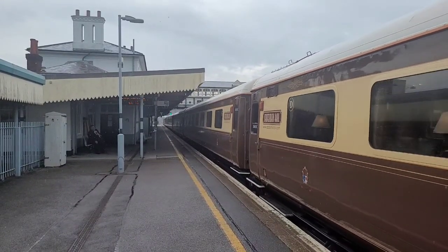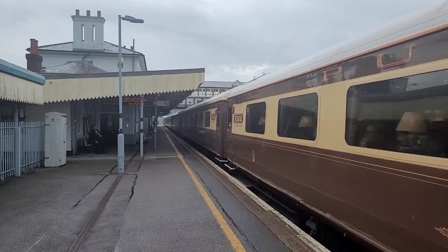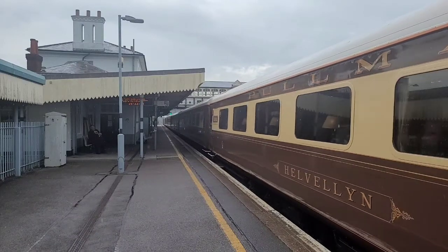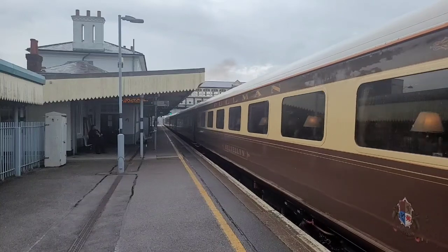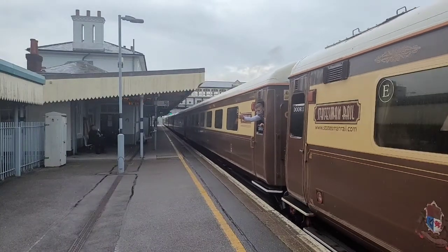Departing now is the Locomotive Services Limited Rail Tour. Slowly departing, please stand back from the edge of platform 1. It's a 47 on the front, it's top and tailed, and there's a special treat, it's got an Intercity on the back of it.